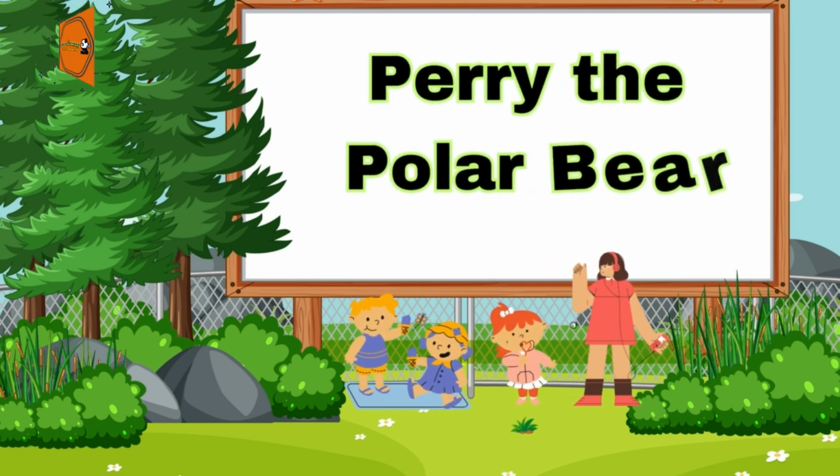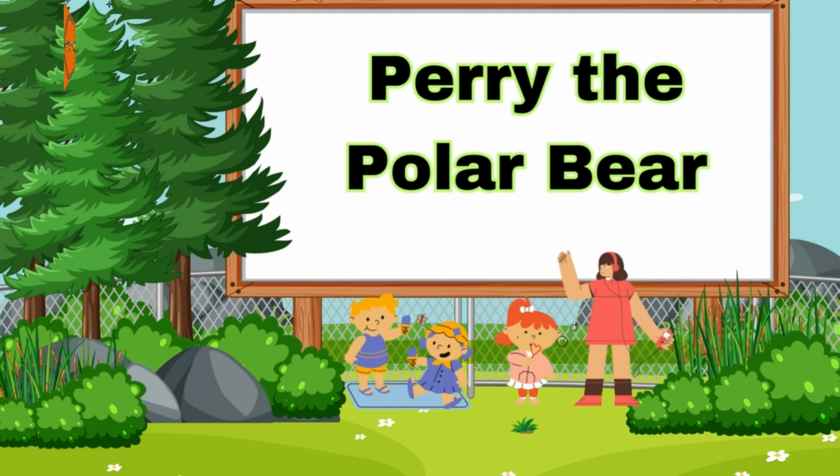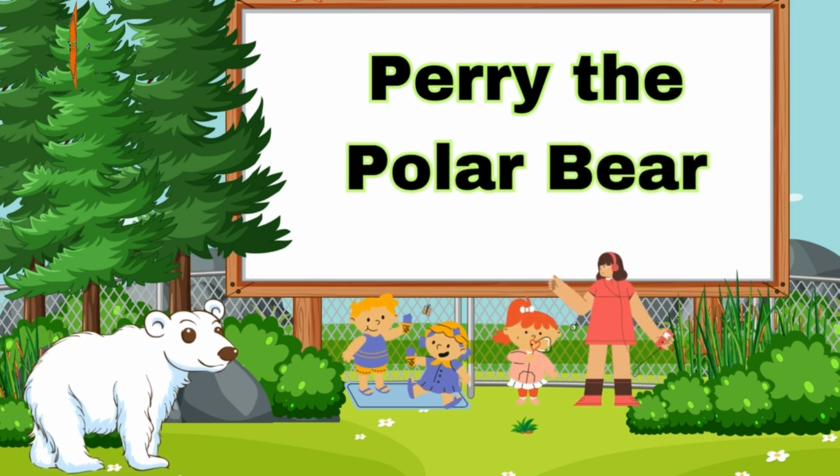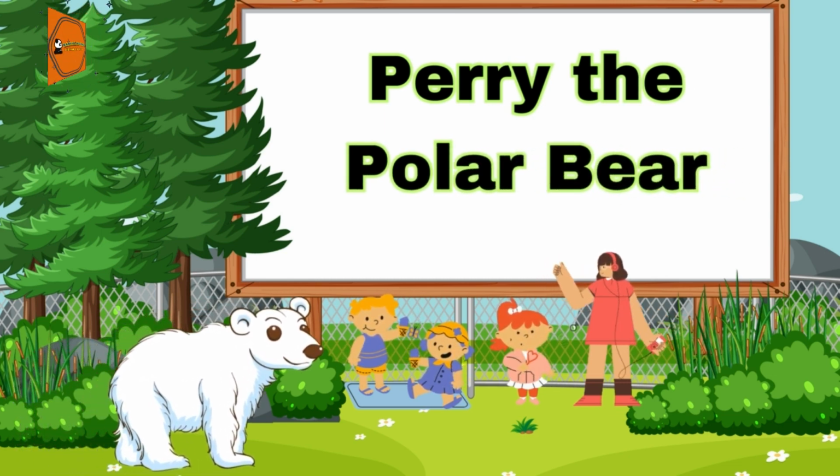Perry the polar bear's Arctic world. Head to Perry the polar bear's Arctic world. Last but not least, meet Perry the polar bear, who loves the icy cold.